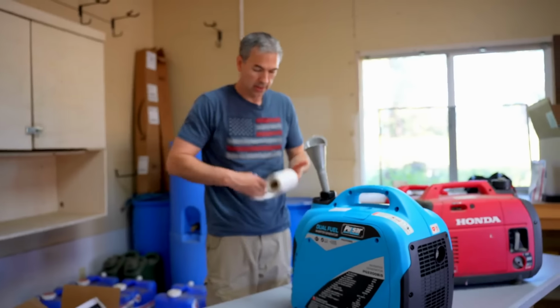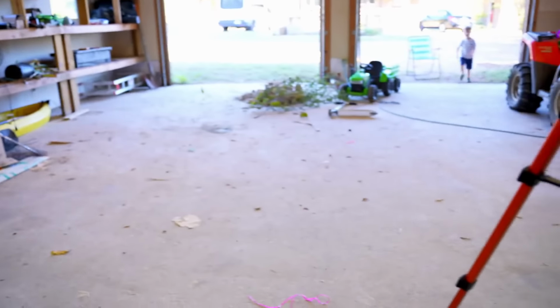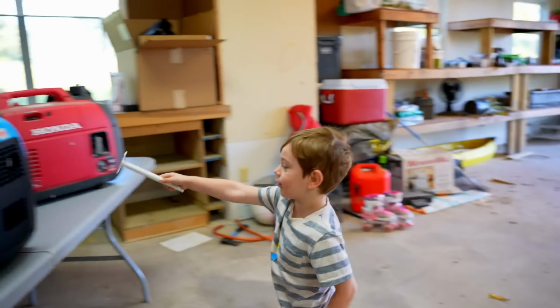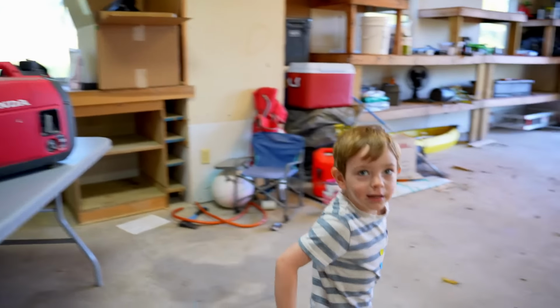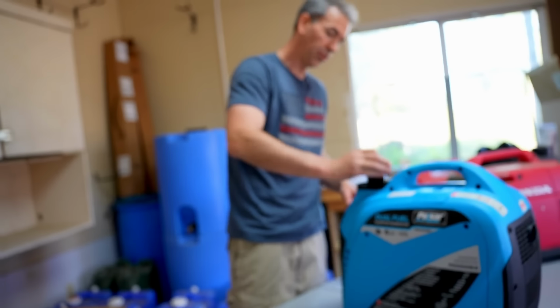Good enough. Clean up some of my spillage. Oh, thank you, buddy. Oh, thank you. Thank you for the screwdriver. This is a screwdriver according to a 3-year-old. All right, let's inhale those fumes.